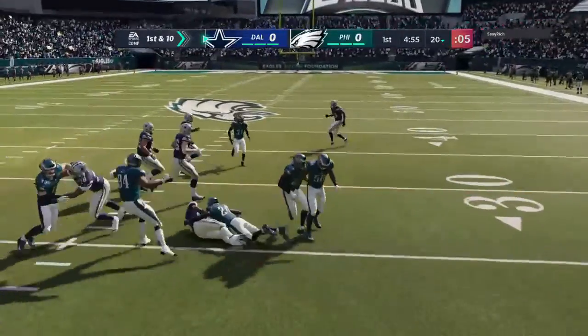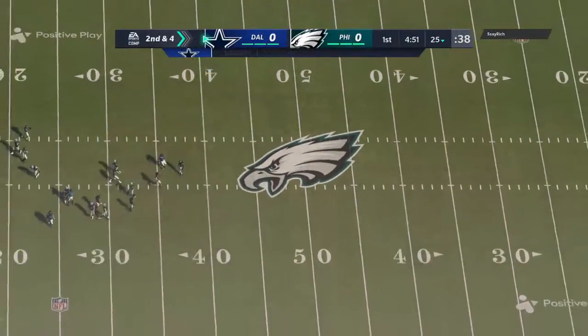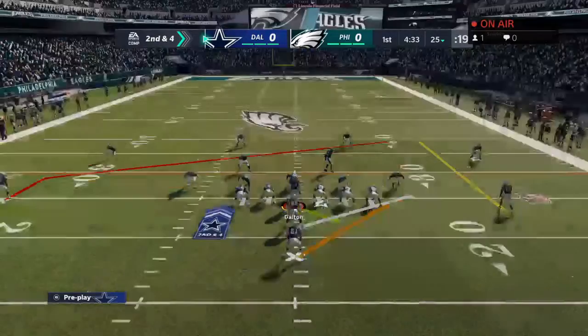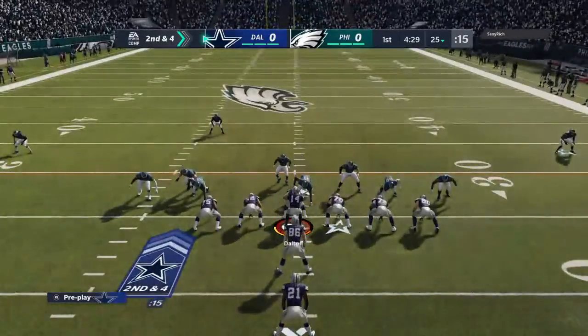First carry for Ezekiel Elliott. He'll be dropped at the 25 after a gain of 6. Elliott, the ball carrier. Decided to hand it off that time on the run-pass option. Appeared to be an easy decision. Just gave it inside. Nice steady gain.